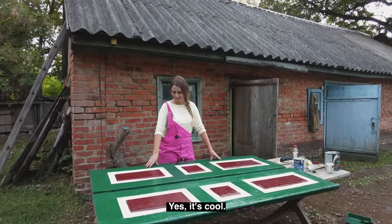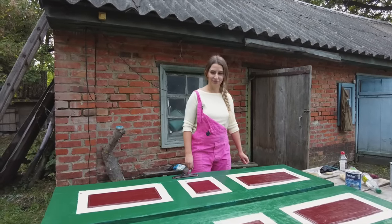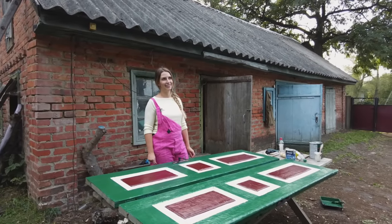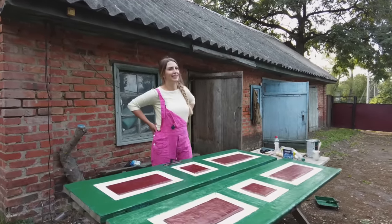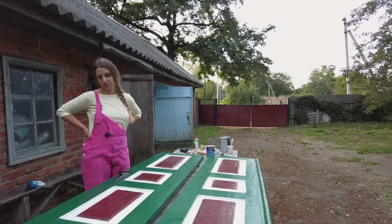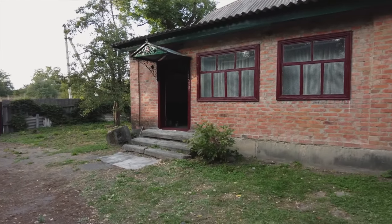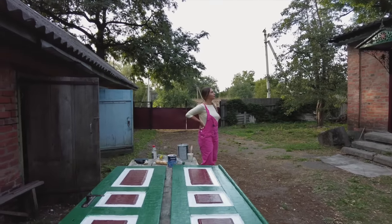Yes? Class. I needed everything to be one color. I don't know. Like, it looks really... rural. Yeah, rural. But I think it will fit with these windows, so I will put these doors back and we'll see.